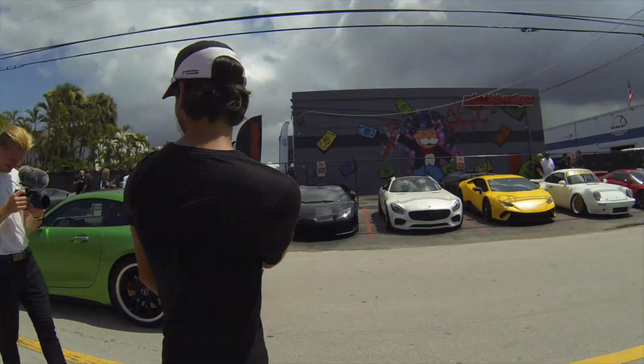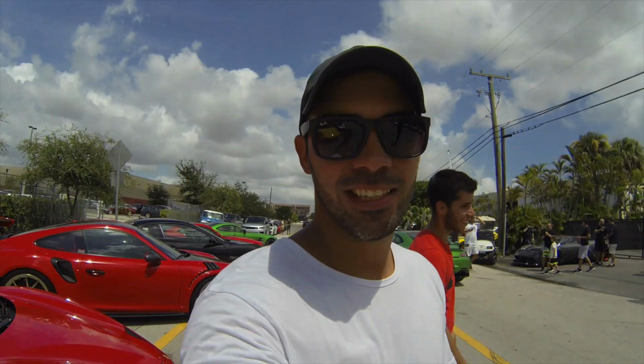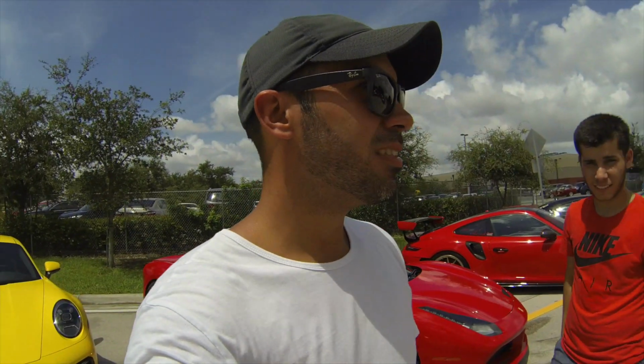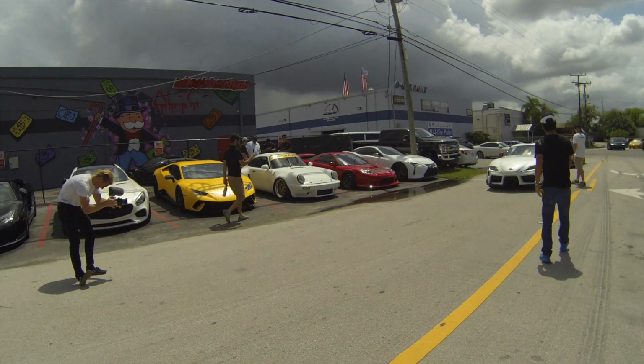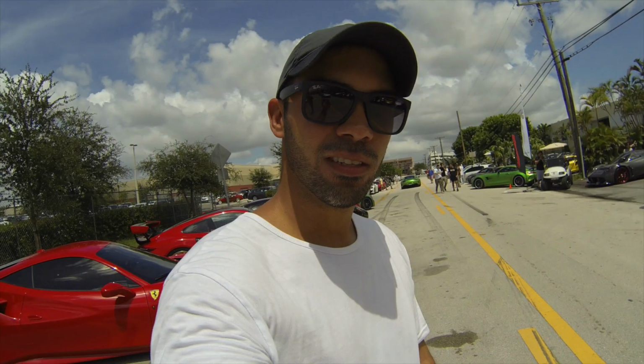Is that a Supra? Is that a Supra? Is that a Supra? It's a Supra, guys. It's actually a Supra. You're right, it is. Yep, exactly. There's a Z4 with a different body, and it sounds a little bit nicer than the Z4. And it has a Toyota badge.